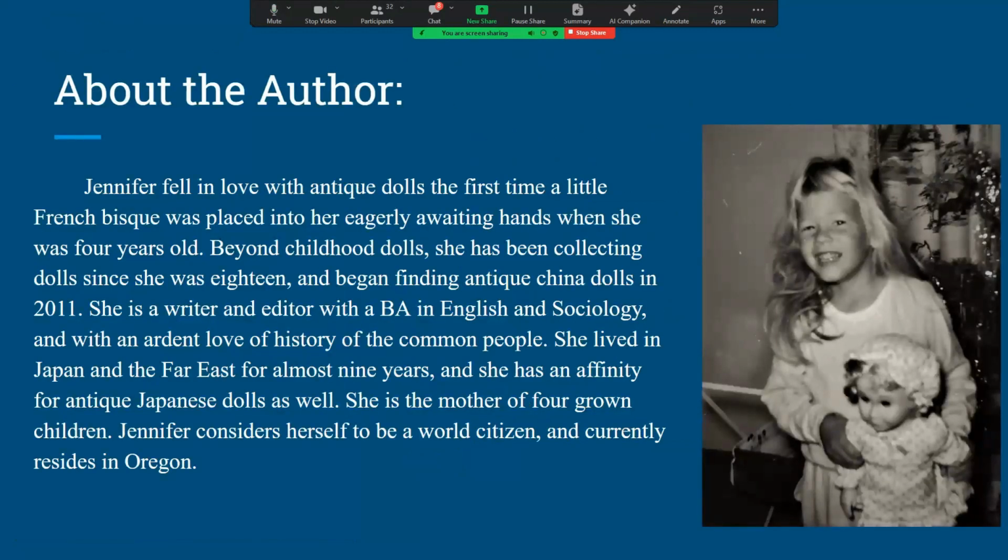And here's something about me. I fell in love with antique dolls the first time a little French bisque was placed into my eagerly awaiting hands when I was 4 years old. Beyond childhood dolls, I have been collecting dolls since I was 18 and began finding antique china dolls in 2011. I am a writer and editor with a BA in English and sociology and with an ardent love of history of the common people. I lived in Japan and the Far East for almost 9 years, and I have an affinity for antique Japanese dolls as well. I am the mother of 4 grown children. I consider myself to be a world citizen, and I currently reside in Oregon.